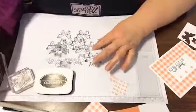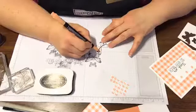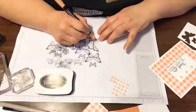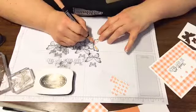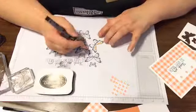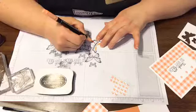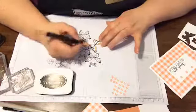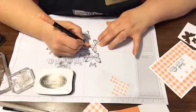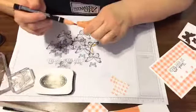Okay, so this butterfly, I don't want it to all be colored. I'm just going to color some parts of it. So I'm using Grapefruit Grove, and I like symmetry. I think butterflies are usually colored symmetrical, but if they're not, mine are. My rules, my card, you know, I get to decide. So I'm just coloring here and there, adding some color here. So I'm trying to go right across from wherever I already colored.